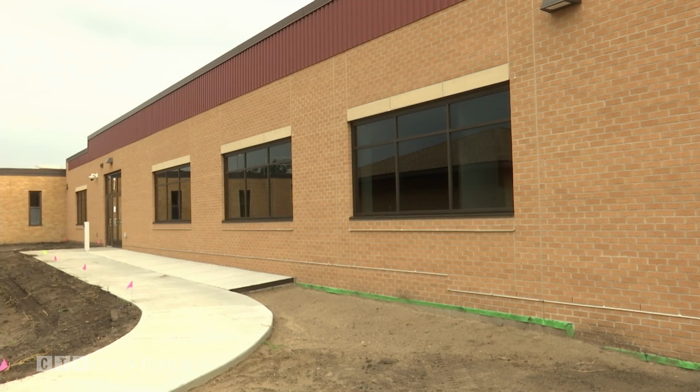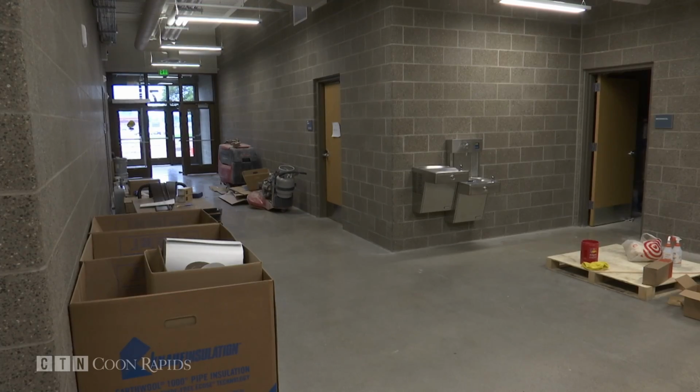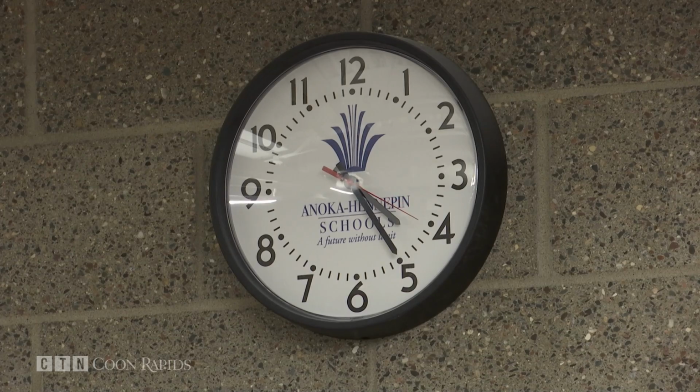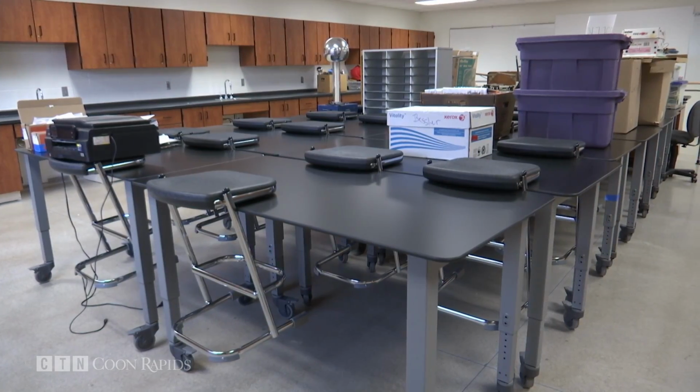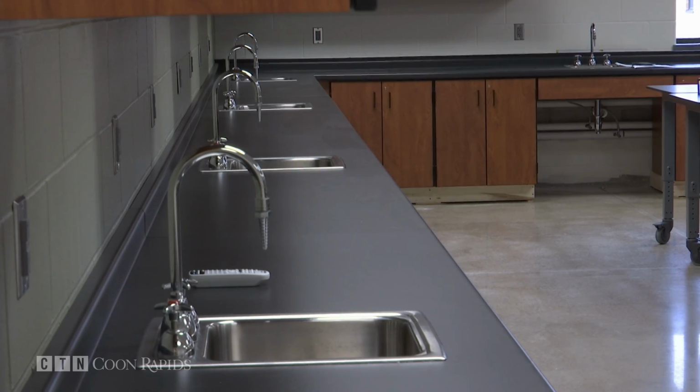A number of the Coon Rapids schools have been touched by facility improvements, either outdoor grounds and aesthetics improvements or indoor renovations and additions, for example, at Coon Rapids Middle School. I just toured that the other day, so I got in to see the new science rooms and the new classroom spaces at Coon Rapids Middle School.